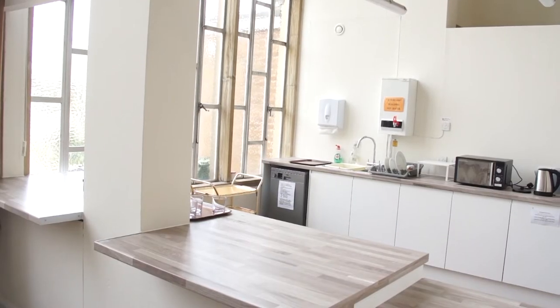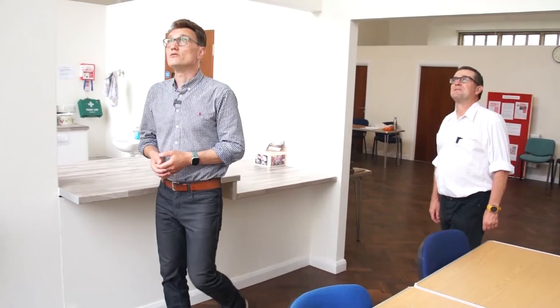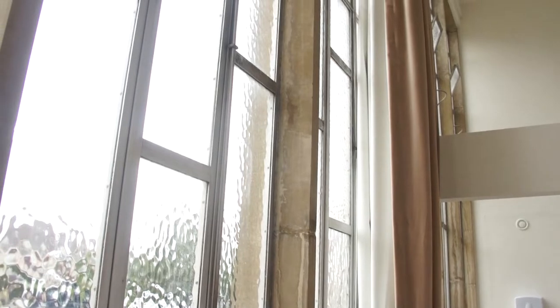As part of the subdivision of the ancillary area, this was the kitchen coffee area that we created. We retained the rather fantastic original aluminium glazing, which full height gives the most amazing amount of light in the space.